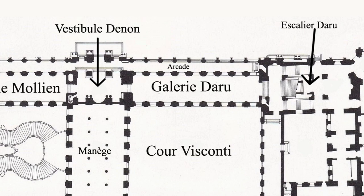To the east, the Galerie Daru runs from the Denon vestibule and ends at the base of the Daru staircase. It was intended for replicas of the carvings of Trajan's column. In 1862, moulds from the column started to be made for Napoleon III, and casts from them were displayed here.